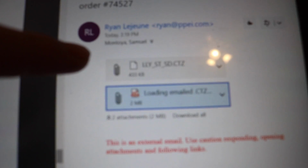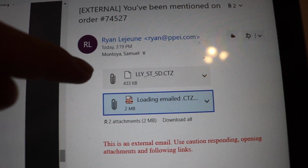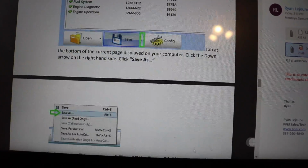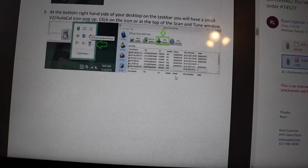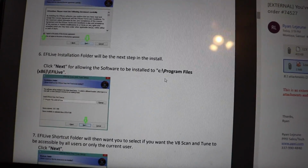So the email that they send you is going to come with 2 files. The first one is going to be the new tune that you want to put on your AutoCal, and the other is just the instructions. The instructions come with links that you can click on to download all the software that you need.